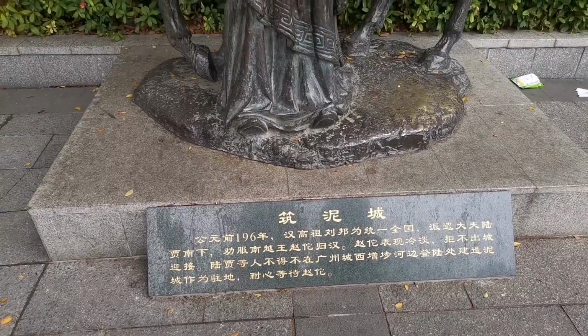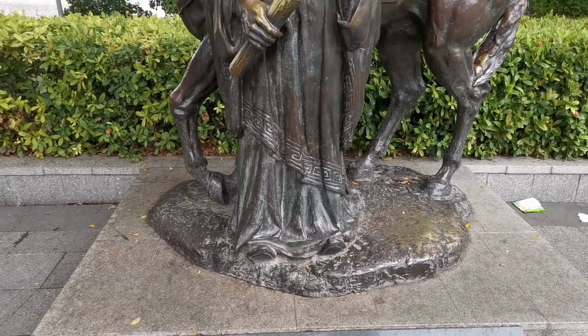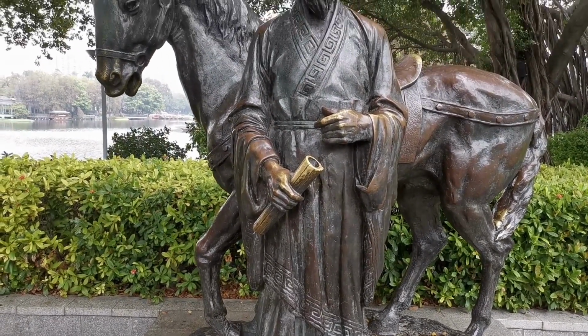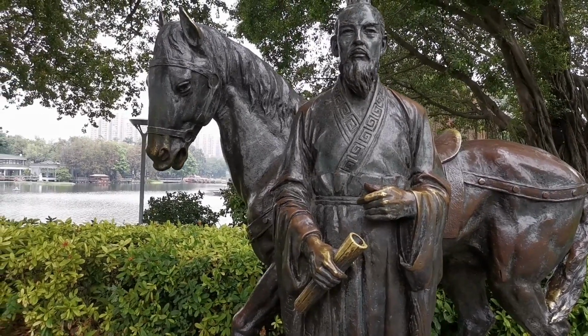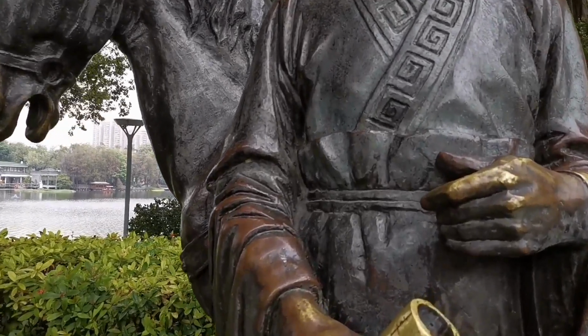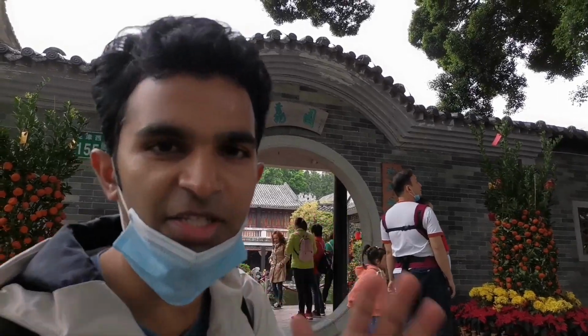This statue is a symbol of the Han Dynasty, almost 2000 years ago. Let me show you, it's made with metal. The horse at the back and this man, both are made with metal. Look at this. Here is a lychee garden.